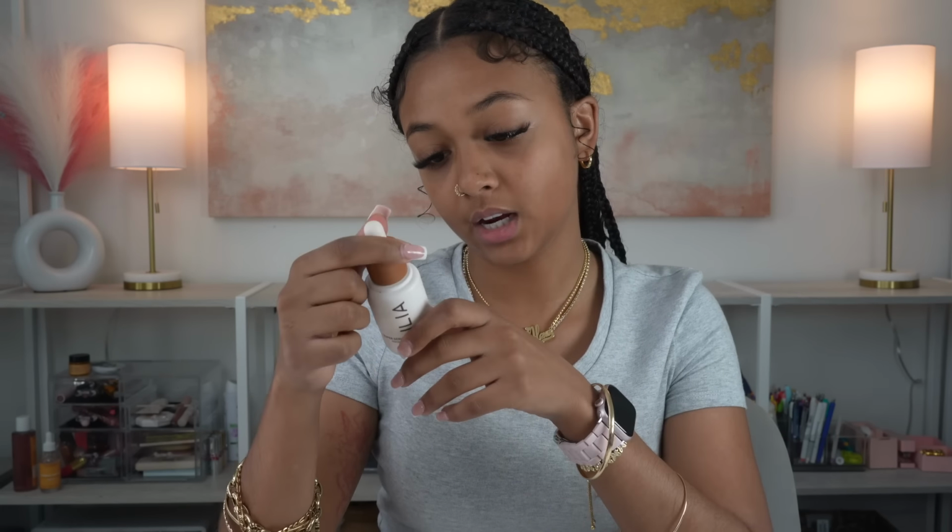Y'all, look how good her makeup looks. Like, this is such a perfect everyday look. It looks so cute. So she pretty much went in with the tinted moisturizer like all over, and I'm just gonna go ahead and put some on my hand.